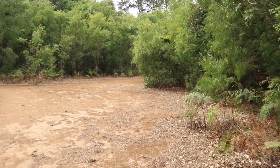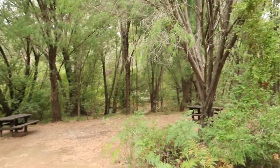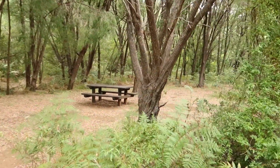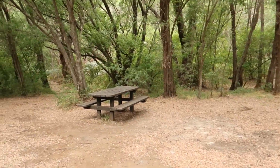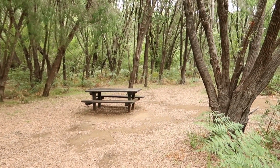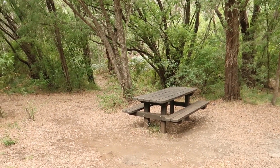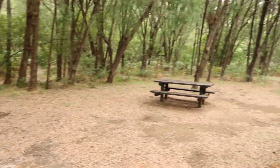Some nice flat areas here. Pitch your tent. There's plenty of trees, shade, and some seats, which is great. Yeah, out of Ducksworth and Moses Rock, which we've seen on my last videos, campsites, this has got to be a big improvement. Very nice. Not that I'd be holidaying here, but it's a nice peaceful spot to put your tent up for an overnighter. Now I'm going to sit over there and get myself a brew.